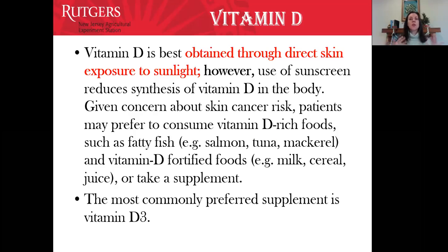This is a little bit at odds with the recommendations for wearing sunscreen, because the best way to absorb the sunlight is to do so without sunscreen, because that's the most direct way your skin will be able to absorb it. I am someone who is very fair, so I tend to be strict with the sunscreen, but it is important if you can get just a few minutes each day, not to the point where it's going to be harmful.